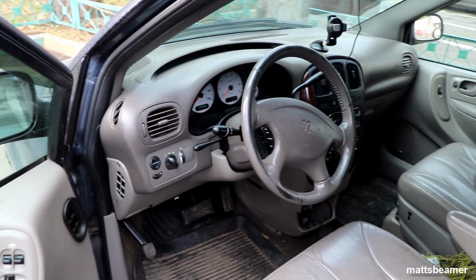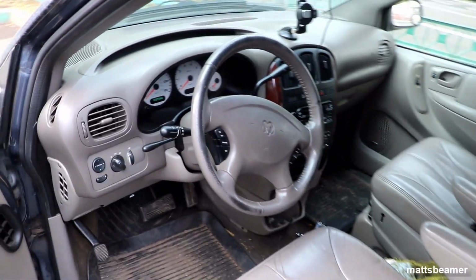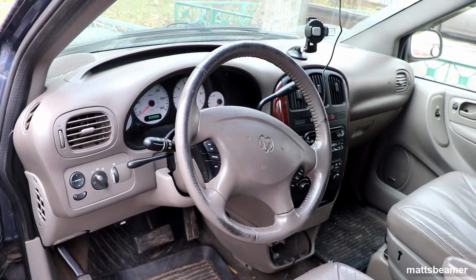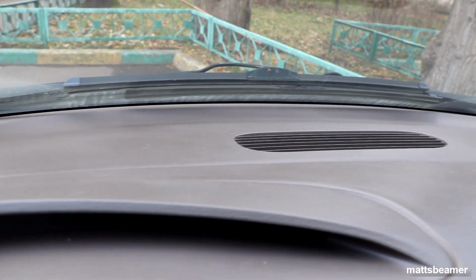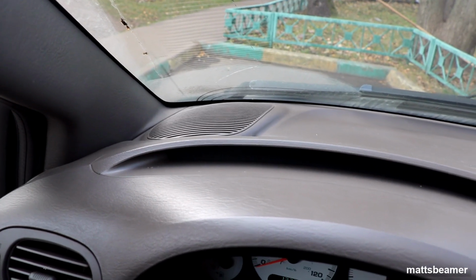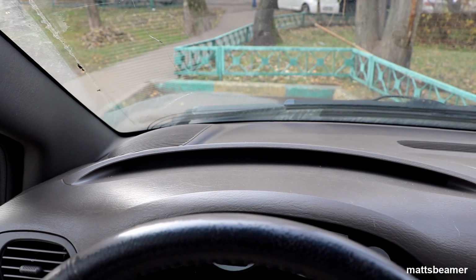As you can see, the interior of this car is finished in taupe and the seats are satin leather. There is also some fake wood trim. Looking at the very top of the soft touch dash, we have the air vents and speakers. Just above the instrument cluster, we have a cool information center that displays information and information symbols.